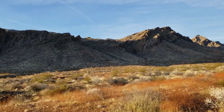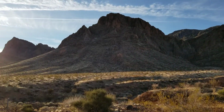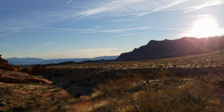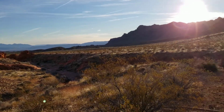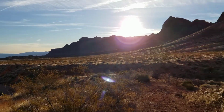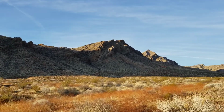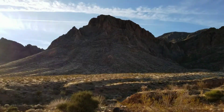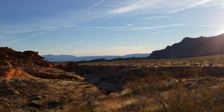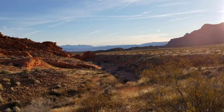Okay, here are the hills at the edge of Valley of Fire State Park. There's the rising sun. And we're going to apparently skirt this wash and continue on the other side. I think we're pretty much moving along the edge of these border mountains, and descending. I think we've descended 200 or 300 feet at this point.